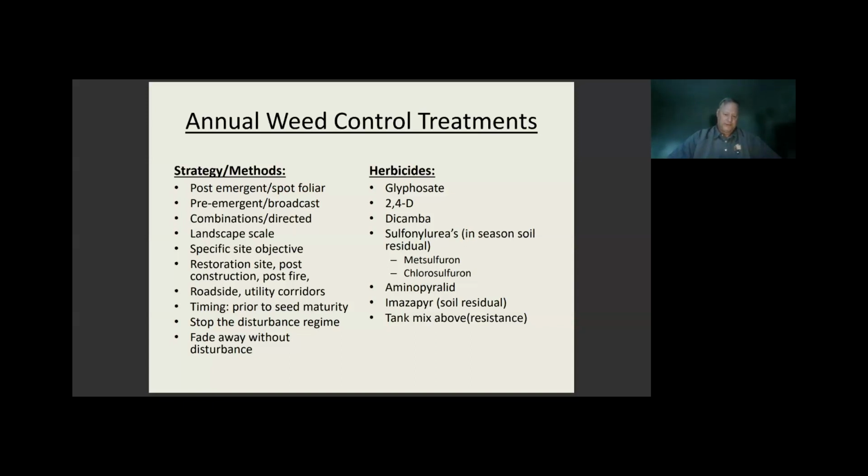And one thing that's important to know is if you could stop the disturbance, you basically stop the disturbance regime, then these weeds will usually fade out and fade away. They, again, will get outcompeted. But if you have a continuous disturbance regime, they will be a continuous problem.